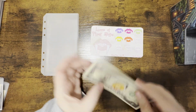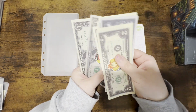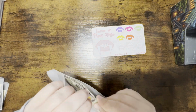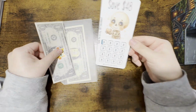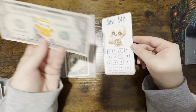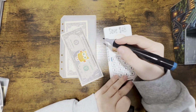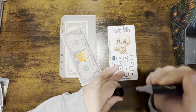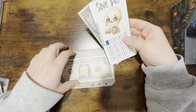Put this in, and we now have 2, 4, 6, 8, 10, 11, 12, 13, 14, 15, $16. Next, we have this one from Danny over at Craft Co Budgets. It's only getting $1, you guys, and it only got $1 last time, so wow, that's sad. Each of these are obviously $3, so I'm just going to go ahead and color in another little sliver of this and call it good. Wow, this one's never going to get finished.